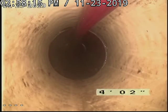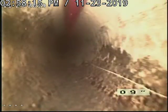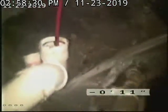PVC pipe at about 4 feet out. We're transitioning from the clay to the PVC where there was new pipe from inside the house. Here's your cleanout. That concludes the cleaning inspection.